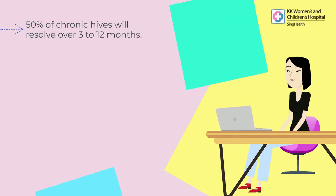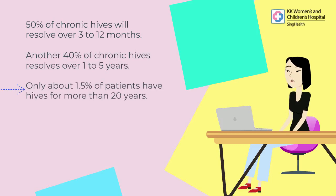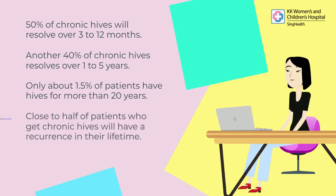50% of chronic hives will resolve over 3 to 12 months. Another 40% of chronic hives resolves over 1 to 5 years. Only about 1.5% of patients have hives for more than 20 years. Close to half of patients who get chronic hives will have a recurrence in their lifetime. Tests are seldom necessary.